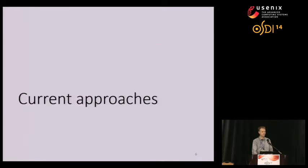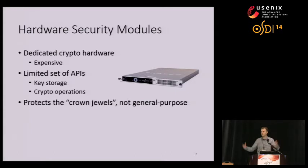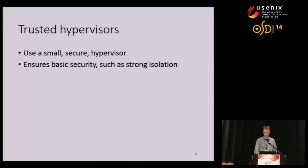So what can we do about this problem? Well, the state of the art in industry today is probably hardware security modules. These are dedicated crypto appliances that you can rent, and so they're fairly expensive, and they implement a limited set of APIs basically just for storing your keys and for performing crypto operations like signing and encryption and decryption. And so these are great for protecting your crown jewels, your high-value crypto secrets, but they're not really good for general-purpose computation.